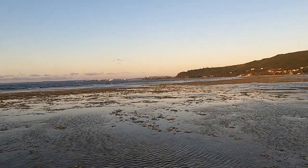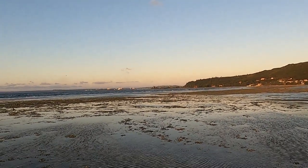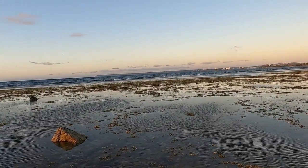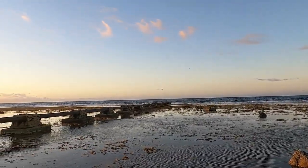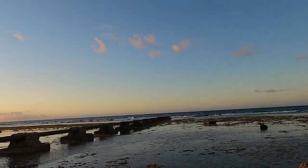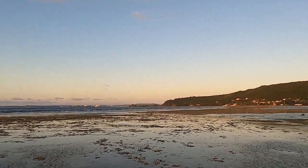Wow. The wonders of God's creation. Out here at Asan Beach at sunset. Cool. Well, there goes the gray one. There's another one farther out. The sun on the hotel row over there, Tumon Bay.